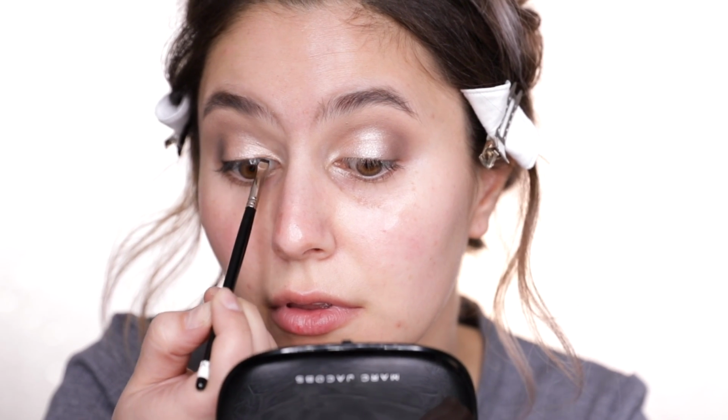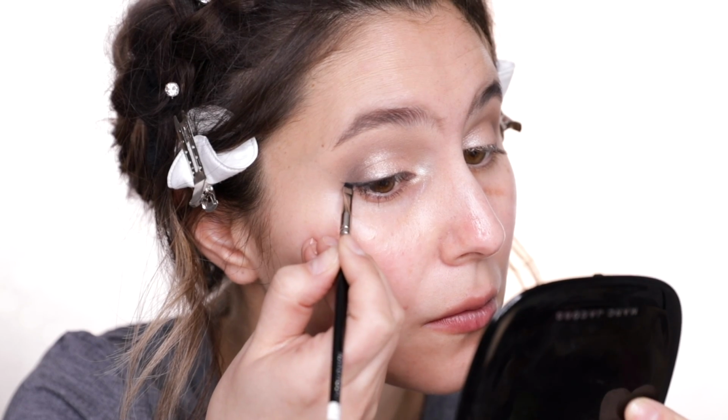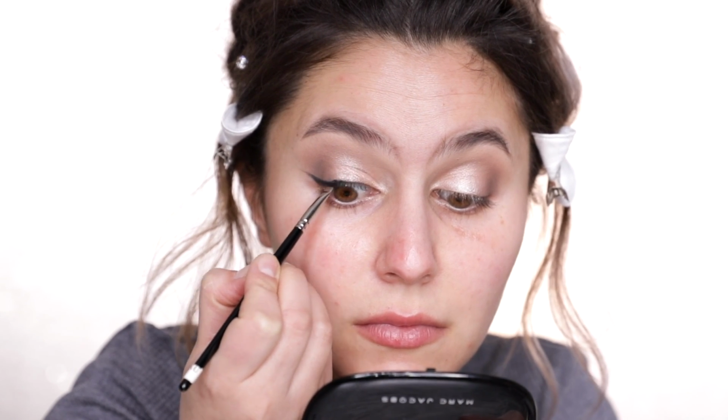There is a wing going on here, but it's the most delicate, fine wing that elongates the eye slightly, but it's not at all in your face. You'd have to go looking for it to see it. And of course, we're tight lining too. Just really making sure to get all those little bits of skin between the lashes. That is my makeup pet peeve.